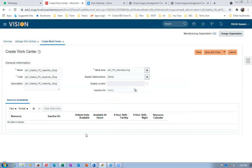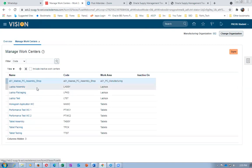It's not a locator-controlled point. I will later on add the resources. Fine. The departments will be containing the resources actually. So as of now, I don't have any resources. I'm not going to find them, click on it. So I'm now creating a work center actually. Fine. With that, click on save and close. That's it. So my PC assembly shop, Madras PC assembly shop is there.